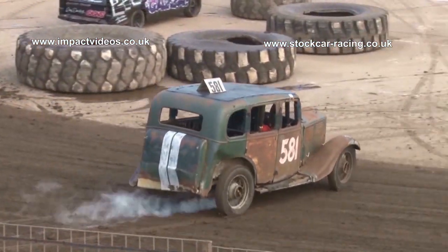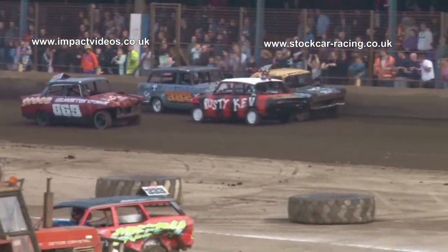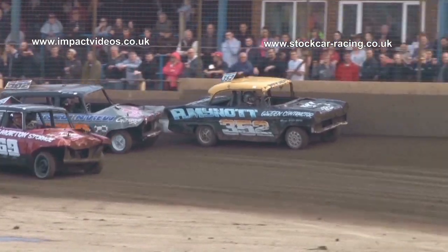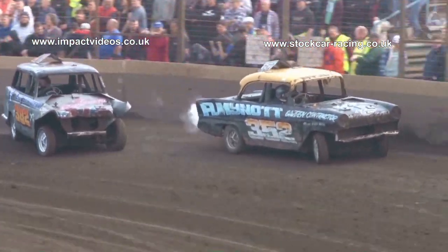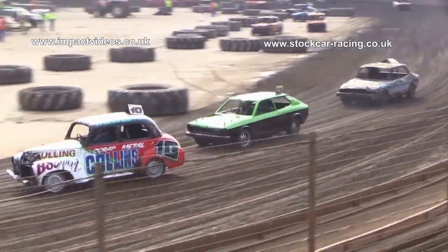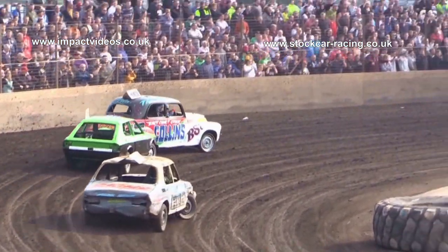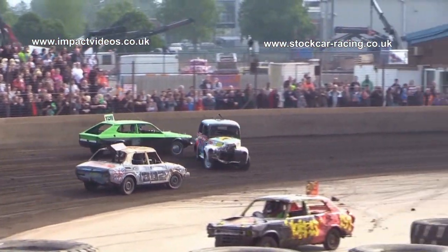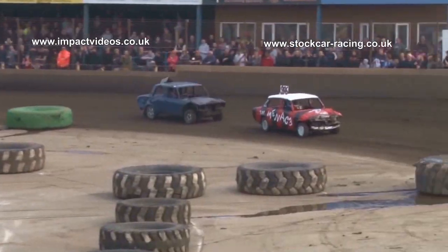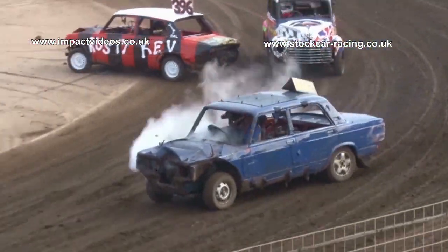This 581 Fix It gathers it back together. Looking to rejoin the action. 587 Humps there. Oh, Wolvesy 1660. Just getting out of the wall there. 601 Blink now hassling Lawrence Holt down back straight. Harland's got it fired up again. So 396 Harland gets back underway and immediately takes a hit from 902 Wilder.